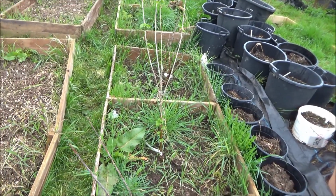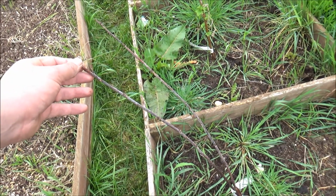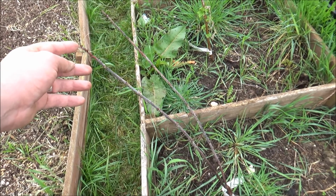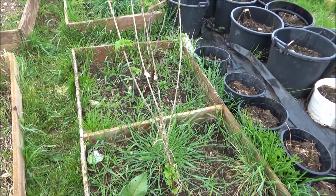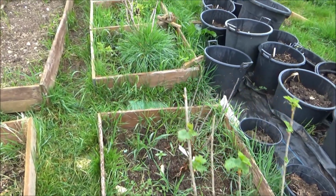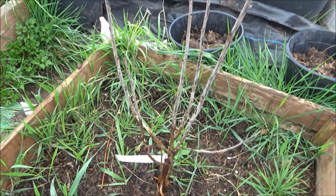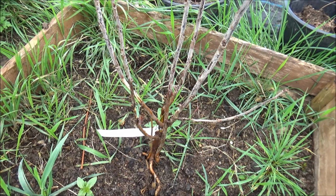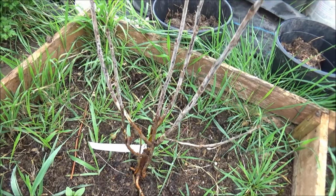Currants that I planted out at the same time as the raspberries. This one is the red currant, sorry I'm not showing it. Not really doing much at the moment. I'm hoping it's going to survive, but we'll see. That is the black currant, and that really has thrown into life. And the white currant, just down the bottom, it's just starting to show signs of life, so that'd be nice, that'd be good.